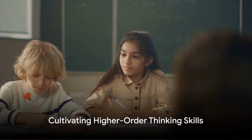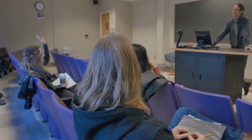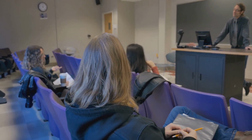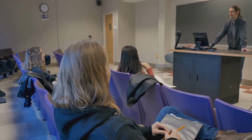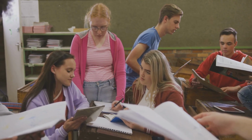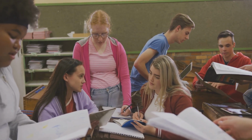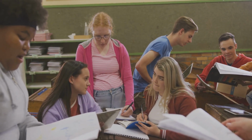Through the application of Bloom's taxonomy and the posing of these types of questions, educators can effectively help students cultivate higher-order thinking skills. These skills not only enhance academic performance, but also prepare students for success in real-world situations, making them invaluable assets in the quest for knowledge and understanding.